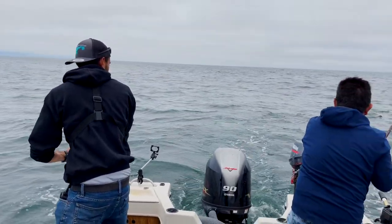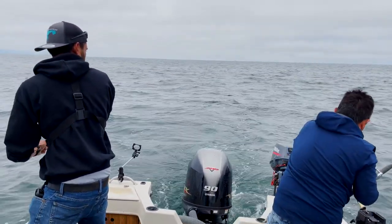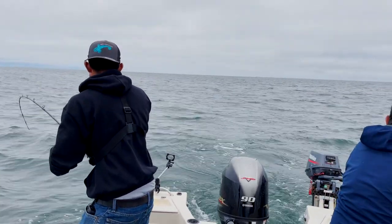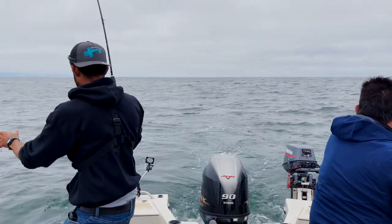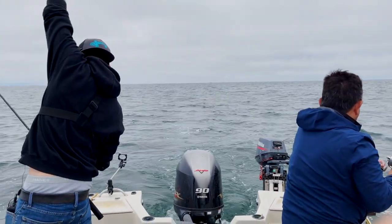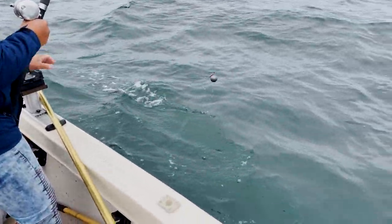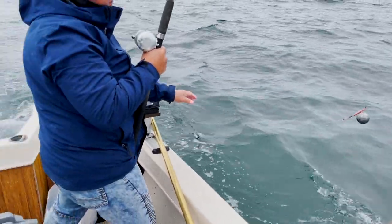All right, Matt and Hiro bringing the lines back in. We're headed back to the dock. Haven't met our limit for the day, but we gotta go to another place tonight. Omakase, San Francisco, one of our favorite places to eat. But all together, three salmon, not bad. We're gonna head to the dock and Hiro's gonna fillet them.